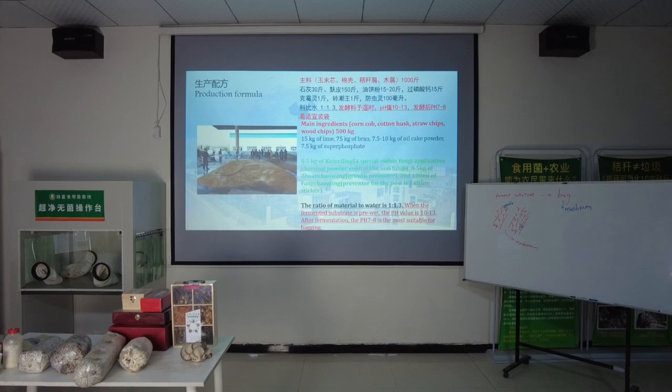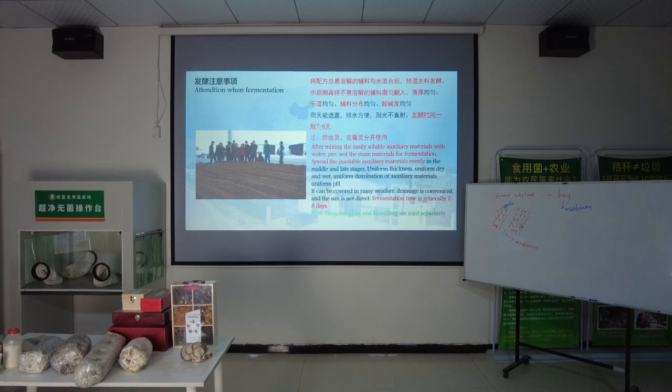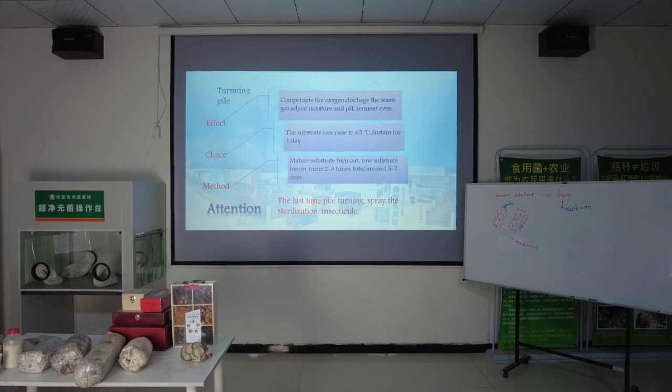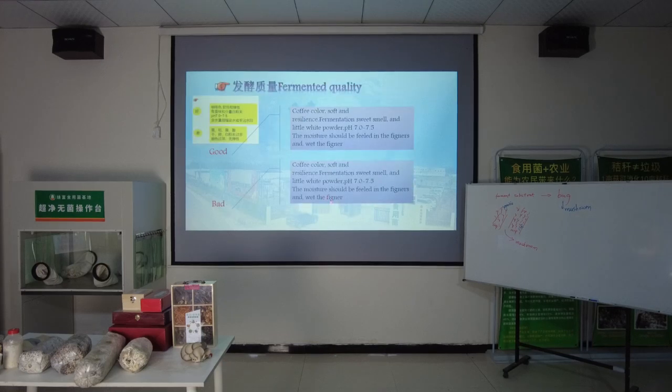This is a production formula. This is how you ferment your substrate for the culture stick. It's a standard for the culture stick substrate. Here is some attention when you're making your culture stick substrate. This is a standard of your substrate after fermentation.